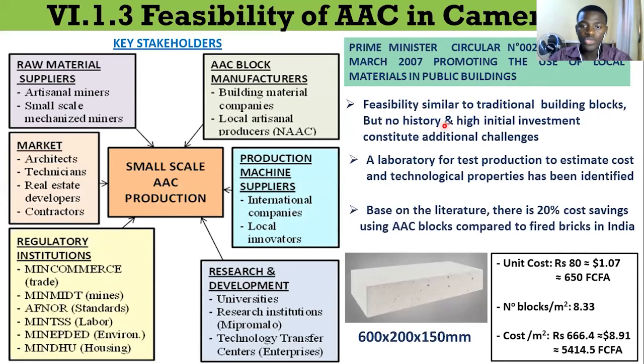However, no history and high initial investment associated with AAC production constitute additional challenges. The production cost could not be estimated for Cameroon due to no previous activity, but laboratories at home and abroad have been identified where test production can be carried out to estimate the cost as well as technological properties. Local laboratories will need some strengthening in terms of autoclaving equipment.